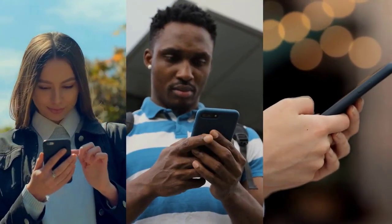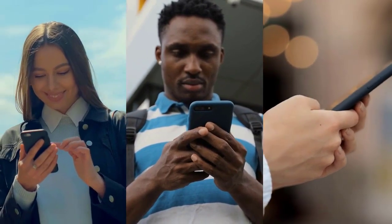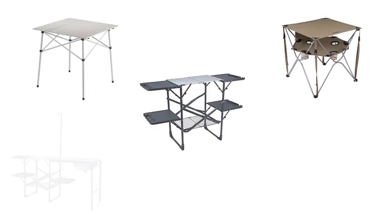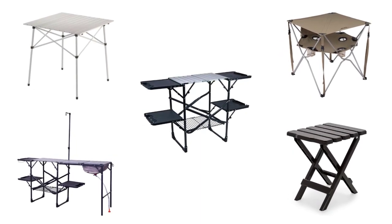A portable table is infinitely useful, but when you start the search for the perfect one, you'll quickly find that there are a ton of options. In order to help you make the right choice, we have selected and reviewed some of the best folding tables for camping, which are most recommended by professionals and field experts.